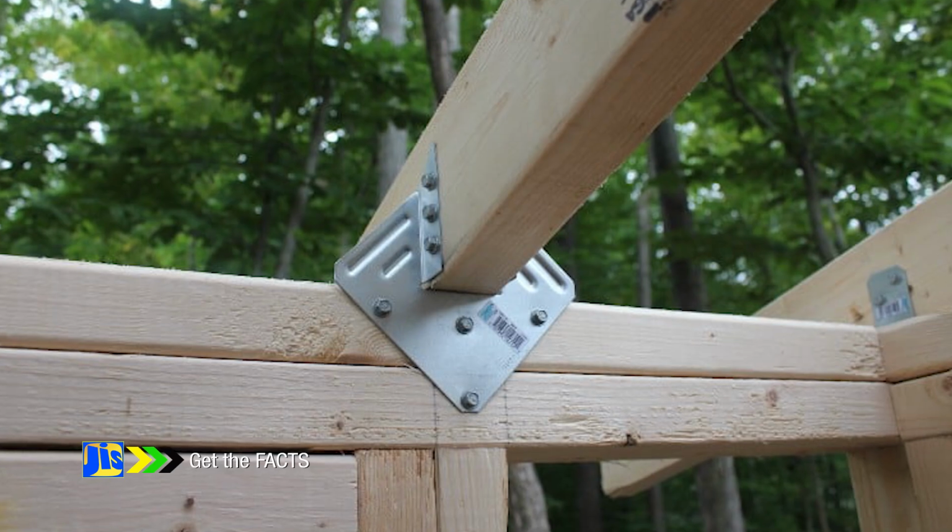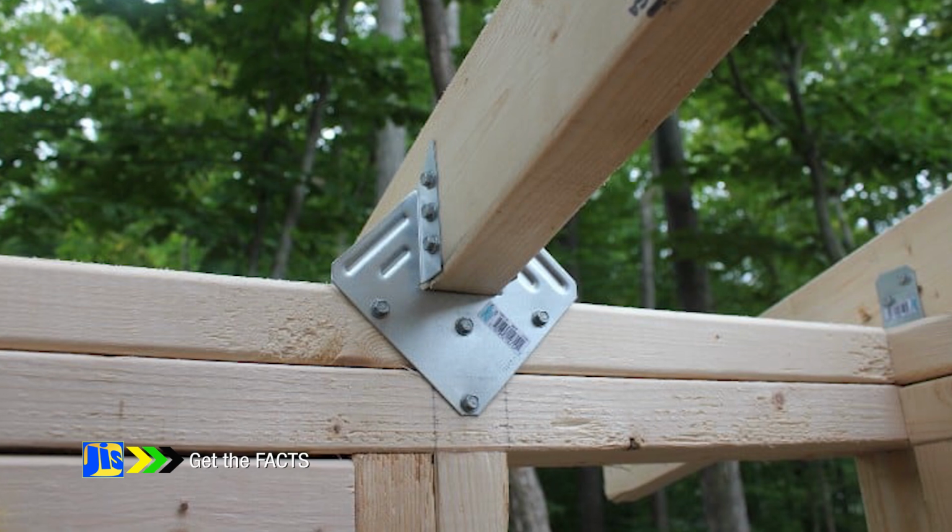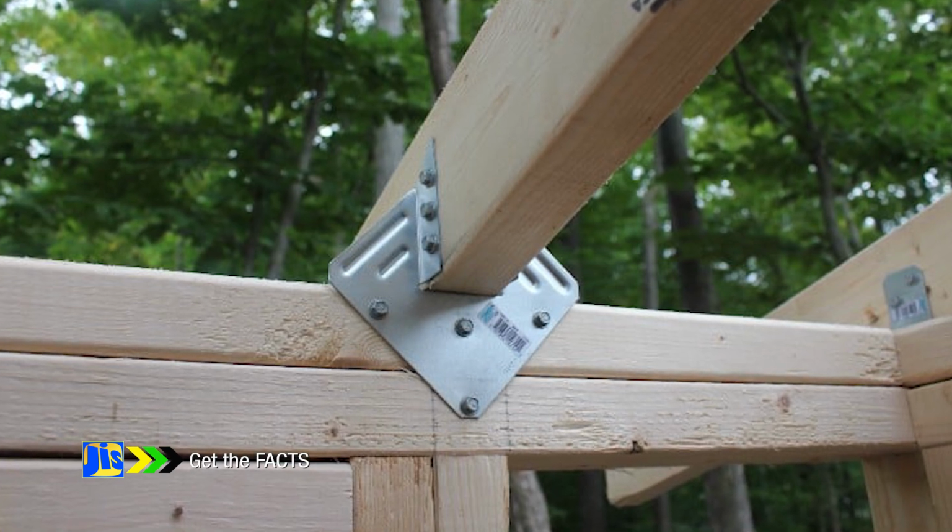So tell us about the process of installing the hurricane straps. So it's using screws, not nails, because nails are easily pulled out if you're having high wind to take your roof off. So you either use screws, which are screwed in place, or you actually can drill into the roof members, that's your rafters, and use a bolt. So you put the bolt inside and use the nut on the other side to lock the bolt in place.